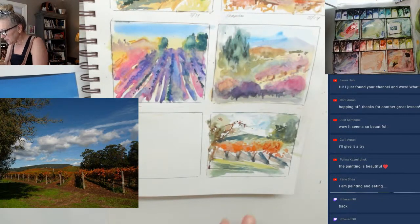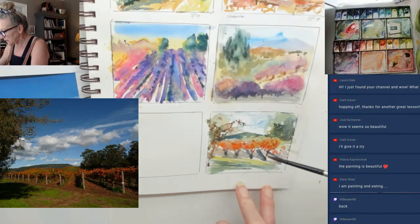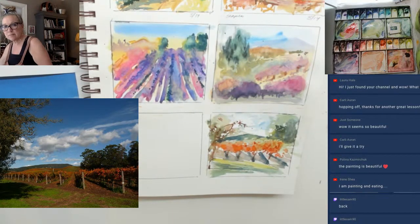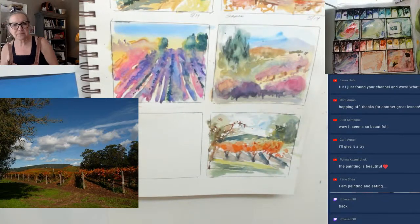And we've just been playing around with some vineyard studies. And I wasn't too happy with the first one I demonstrated, so I'm just going back in and doing some more studies, little studies.